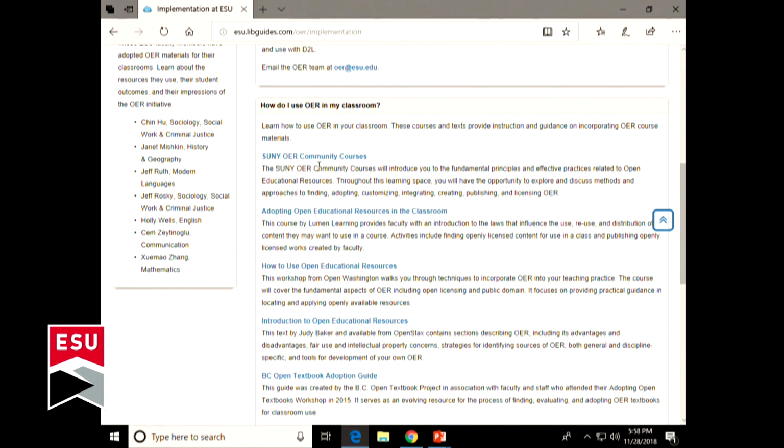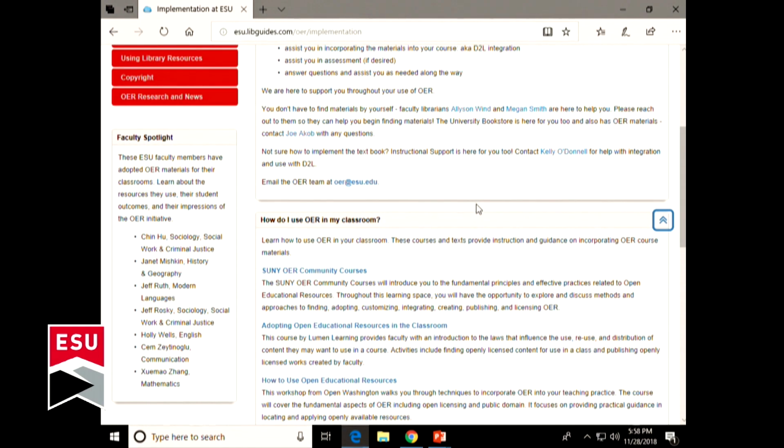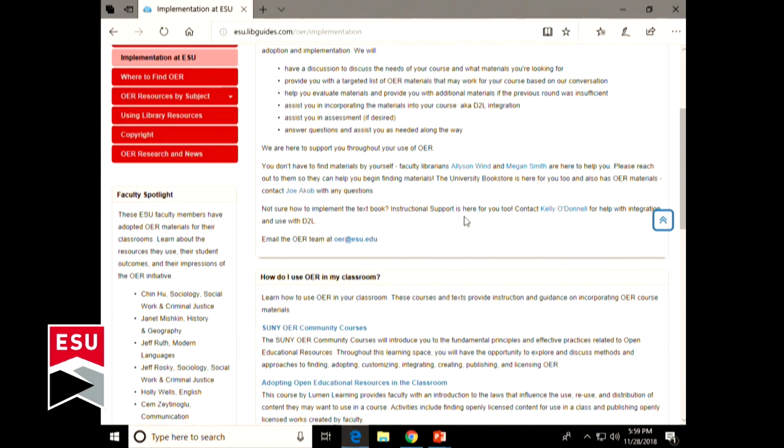SUNY, which is the State University of New York system, is really into creating OER. And I know that they give their professors a lot of time and money to create their own course materials. And if you are a professor looking for course materials, SUNY would be a great place to start. I think on the next slide, you're going to talk about where you can find their repository of all of their OER materials, which is freely available to use for you.